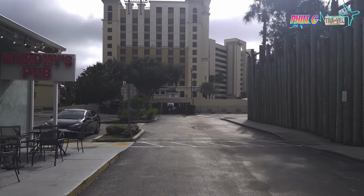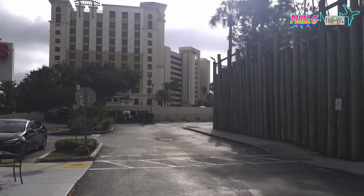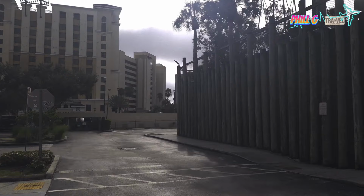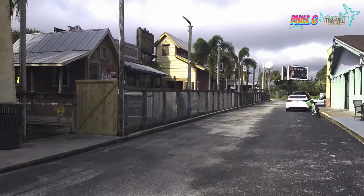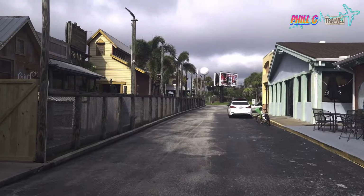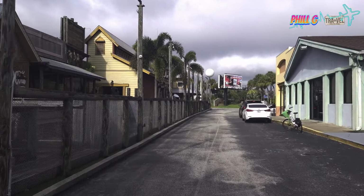If you look to the right of the big tower, there's the other tower with the standard rooms. So we're quickly going to go back on ourselves. I'm going to try and show you some gators. The baby gators.